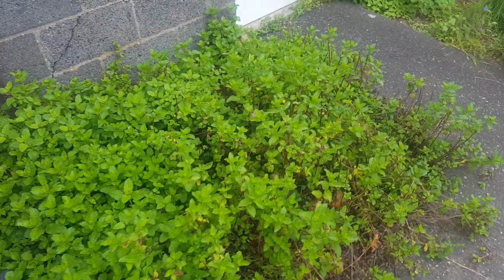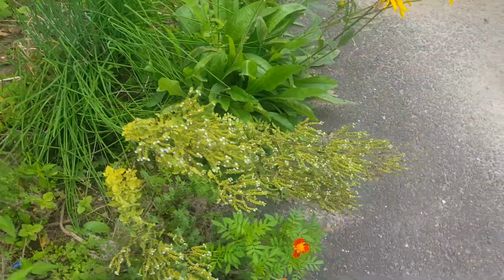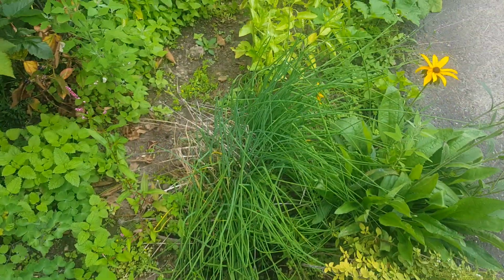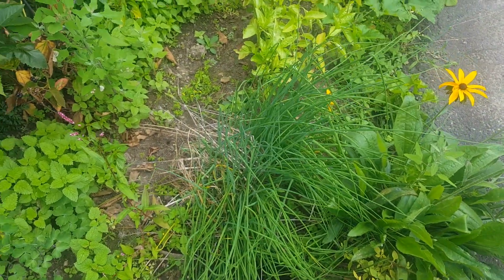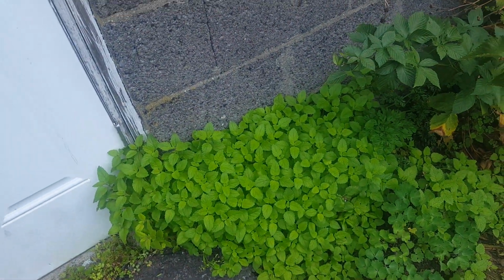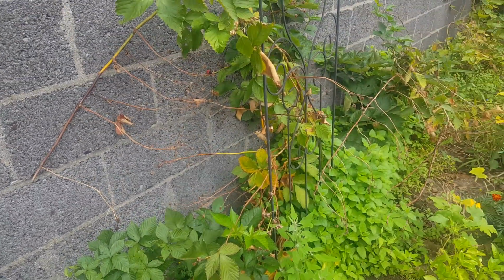And I should harvest some of this thyme on the end. And there's my oregano going to seed. And chives. I need to preserve some of these herbs for the winter too. Lemon balm, I got a ton of that too, and I scalped that as well. And blackberries. Blackberries are pretty much all done.